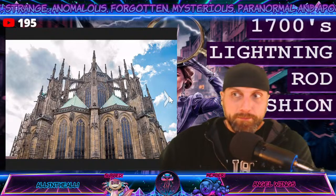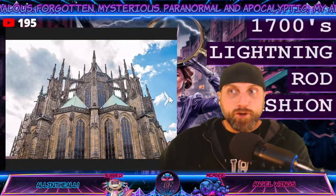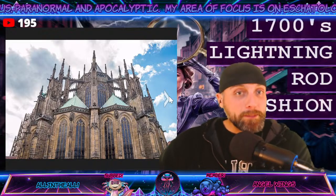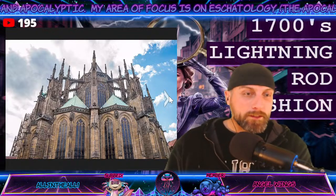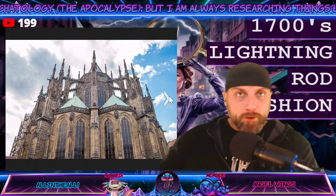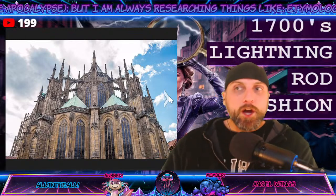Here's another example of this ancient Gothic structure. No other reason to have these spires and these points sticking up into the air that I can think of at the moment, at this particular juncture in my life. And even if there was, I still see very good reason. If our atmosphere was electrically charged to an extreme degree, where people felt like they needed to put on protective gear to go outside and walk around and perform daily activities, like they did in the early 1700s in ancient Paris in France.